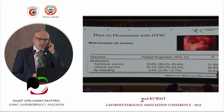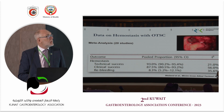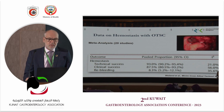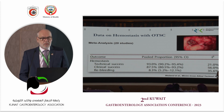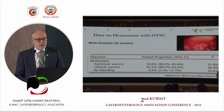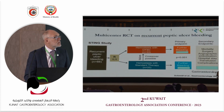But does it translate into clinically helpful data? There was a meta-analysis first done, and it showed that the technical success rate is 93%, clinical success rate 87.5%, and 8.3% rebleeding. And you can see here, this is an active F1A bleeding. You go there, again fire the clip, and induce hemostasis. So these are nice pictures, nice videos to show.